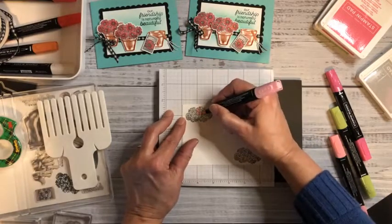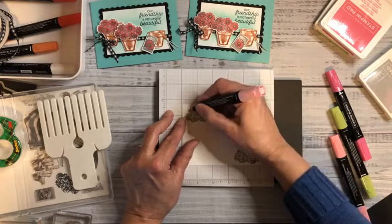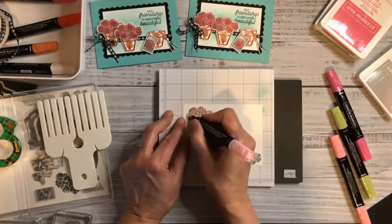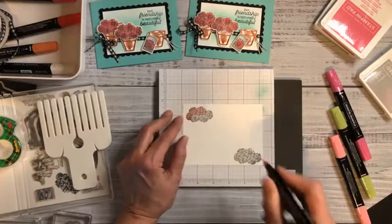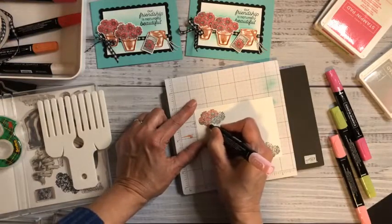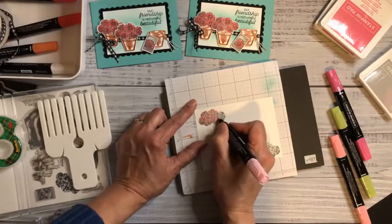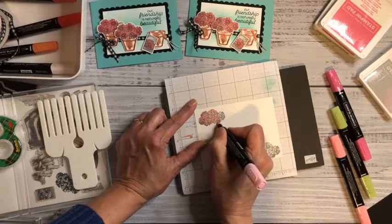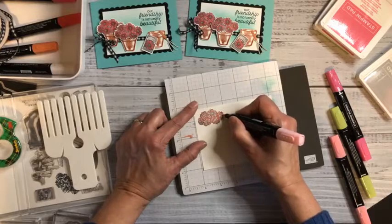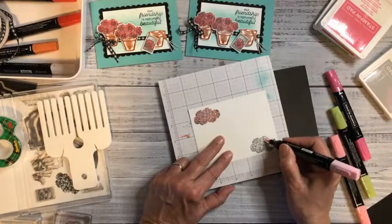Again, I'm using Flirty Flamingo. I went through a couple of different sets of colors before I landed on this with the Coastal Cabana. I kind of think what was making it difficult was that I had used Cajun Craze for the pots. If I had used something else, it might have gone a little easier.